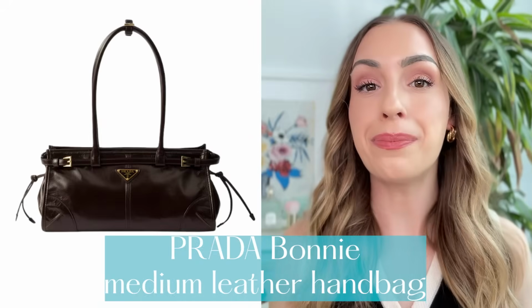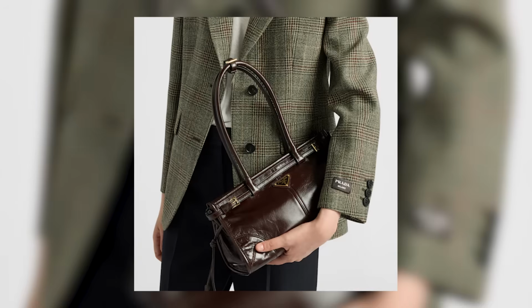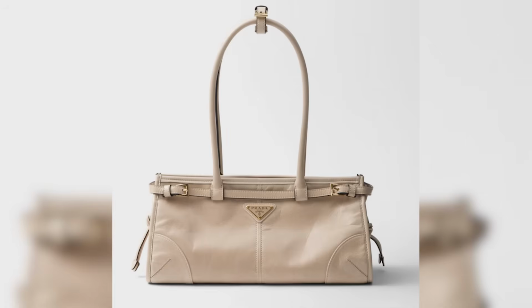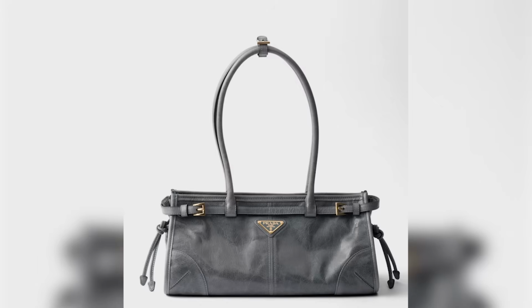The PRADA Bonnie bag. It's been a while. It's been a couple of years since a PRADA bag has turned my head, but the PRADA Bonnie bag, it's got me, guys. There's something about this that I love, where the Alaia Teckel bag was kind of dainty and cutesy, very demure. This has kind of a more distressed, more casual style. Maybe it's the leather. It has kind of like a shiny, crinkled, sort of distressed effect to it. This is the kind of thing that's gonna make any simple outfit look effortlessly cool.